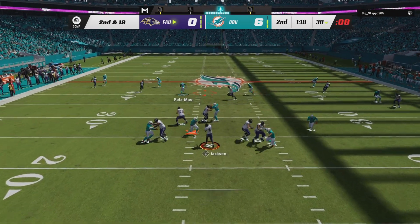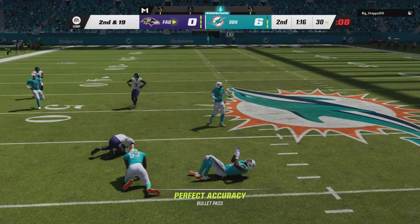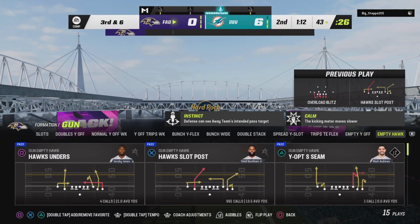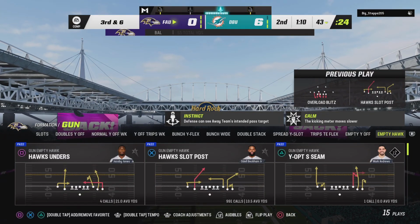Another try after the first-down sack. Jackson. That ball caught. It's Mark Andrews, the tight end. A good pickup there, 13 yards, as they get closer for third down.